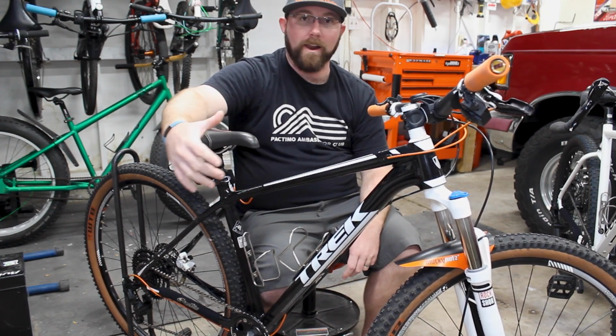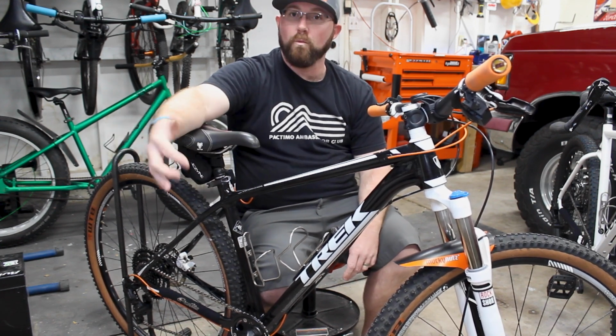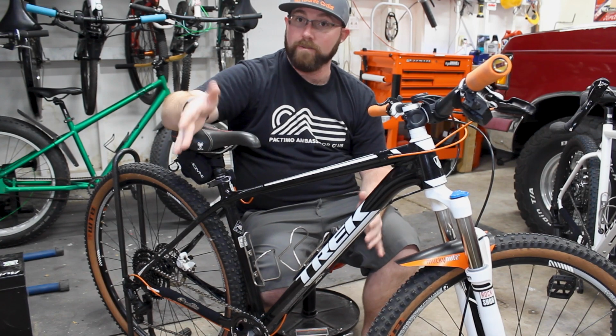You're going to have something from probably an 11 tooth up to a 46, 48, 50 tooth, whatever that may be. It's going to have a very wide range cassette on the back, so you can conquer all sorts of terrain on your mountain bike.